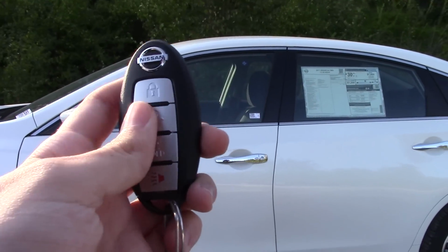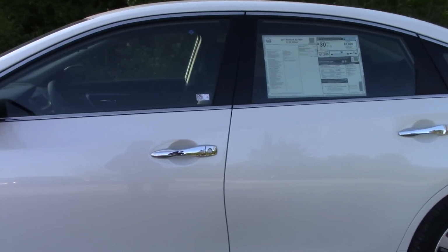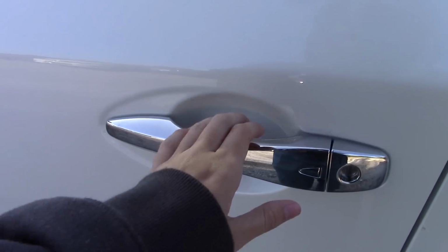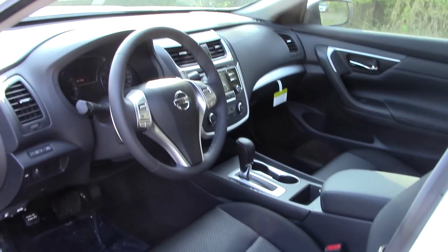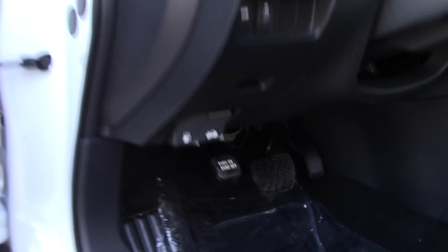The Altima has the typical Nissan key fob, which is small and light. Every Altima gets remote keyless entry, which allows you to lock and unlock the door without touching the key. Let's go ahead and check out what's under the hood.